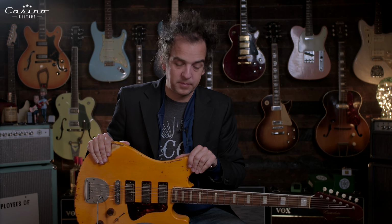Each Castedosa guitar comes with its own G&G hard shell custom case, certificate of authenticity, the build spec sheet, and a stamp of approval from Casino Guitars. We're definitely gonna play every one of these that come through. These are not gonna get shipped to us and then shipped off.